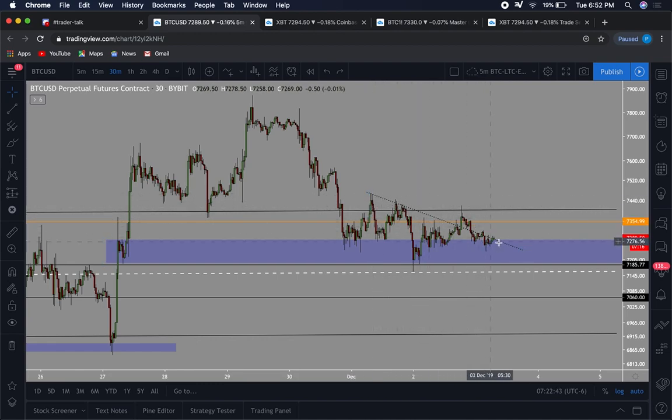On the local time frames, for the last day and a half or so, you could see this trend line right here was at work. Once price broke out of it, it got pulled back and dragged under it again. So really no clean breakout. I would look for potential short opportunities anytime price gets above 73.50. That's really what I'm looking for right now.